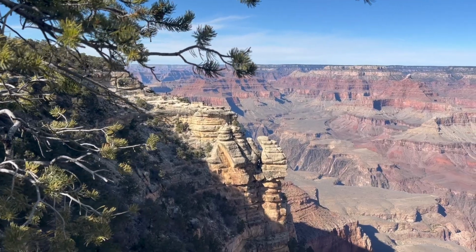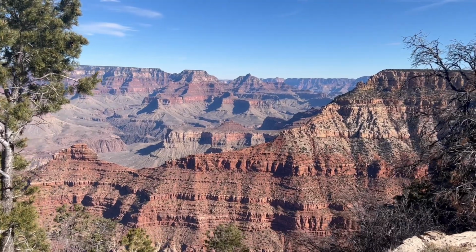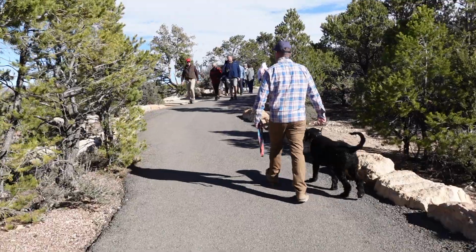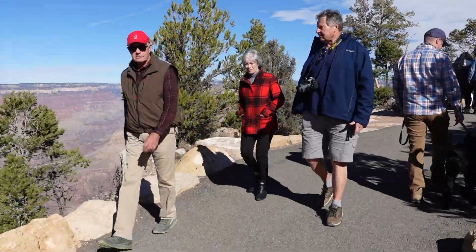Here at the South Rim, you're actually 7,000 feet above sea level, so it's kind of high, especially for us coming from Texas and Dallas. And then if you go over to the North Rim, it goes up to 8,000 feet. So you kind of feel it when you're walking. There's truly no elevation gain on this trail, but I can still feel like I'm working.